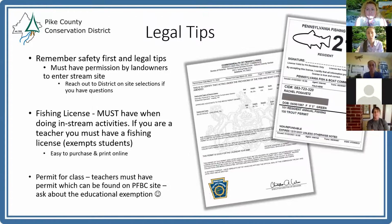You might want to just reach out to your municipality and just double check, is it okay if I put a stake in the ground? If you're going to do the full LeafPak Network protocol and you're going to leave that stake in there for 3 to 4 weeks, you kind of want to let someone know. But most likely, if you're just turning over rocks and you're just out about one afternoon with your kids, that's totally fine to just be out there as long as you have your fishing license. You need that fishing license. There's a picture of my fishing license on the screen there.